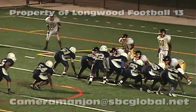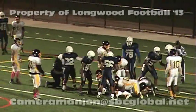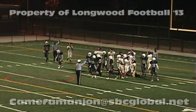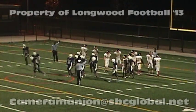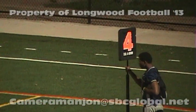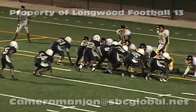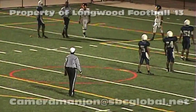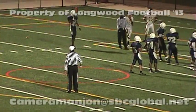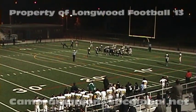Third down, third and goal. Fighting for the first. Does not get it, down to the 1 yard line. Fourth and goal to one. Game on the line right here. A penalty against the offense, and another on the defense. Half the distance.